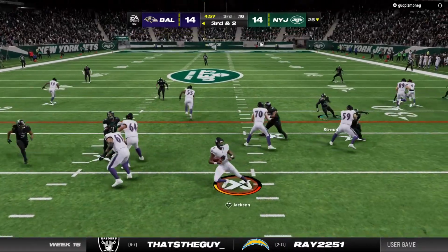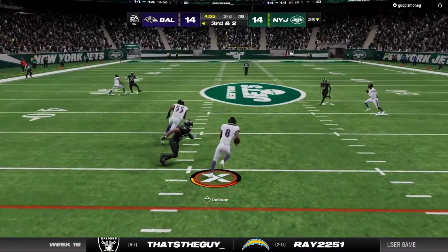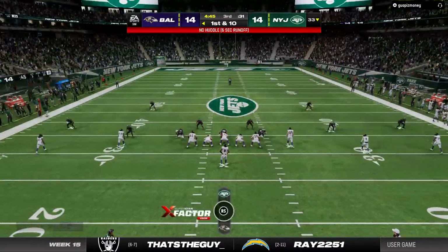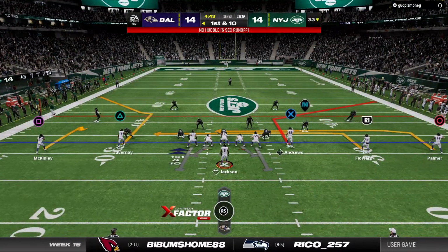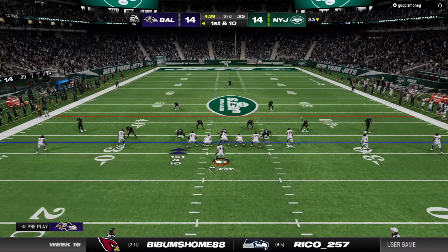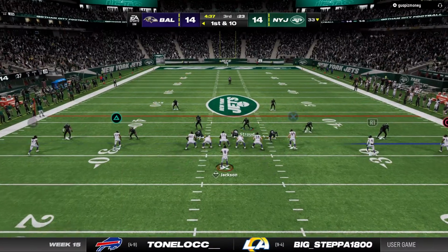Now they'll try and set up the quarterback draw here. And he's able to get it to the 33. Good enough for a first down. He's taken down at the 33-yard line. An 8-yard pickup. First down, Ravens.